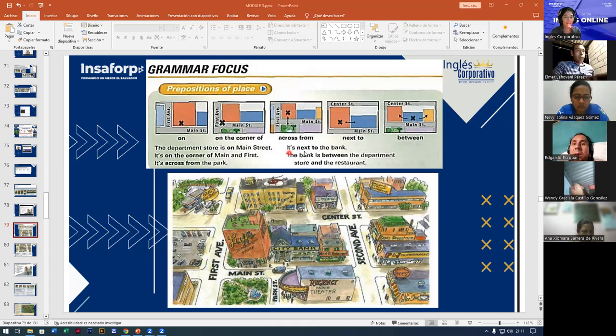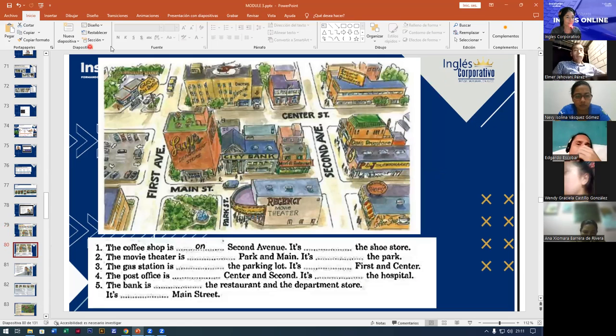Then we have, it's next to the bank. Yes, here we have the bank and here the department store. The bank is between the department store and the restaurant. That is correct. The bank is here between the department store and then we have the restaurant. Different manners to give the direction here. It's not a unique form. But now let's check here with an exercise.